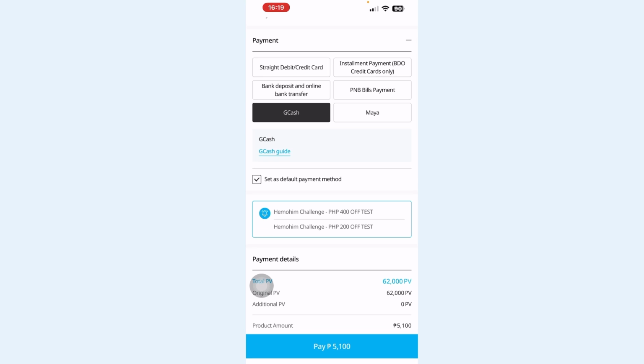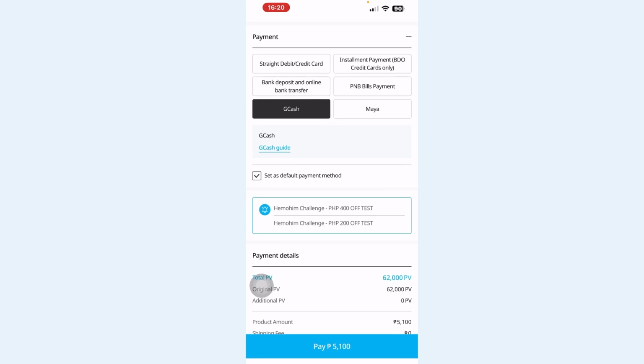But in my case, I sometimes use credit card. But this is the good thing. If you are using GCash, right below it, can you see there's a GCash guide? If you use straight debit credit card, there is a straight debit credit card guide as well. There's also, for the bank deposits, there are guides. We didn't have that before, that didn't appear. So it's good that now there are guides so you can go through it before you click. I'm so used to GCash, so that's what I'm going to use.